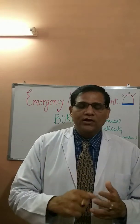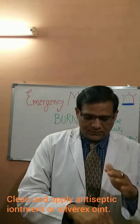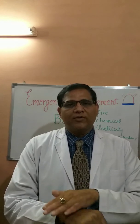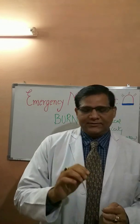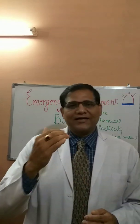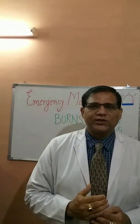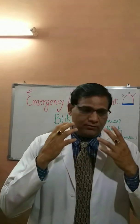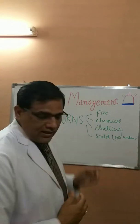If the burn is small, you can wash it with running water, clean it with a sterile pad or cloth, then apply an antiseptic cream such as Silverex or Burnol, which is available to apply at home. But if you can't manage the burn at home, or if the burn is large, you should immediately rush the patient to the nearest hospital. That is very important, because giving first aid to this patient is essential to reduce morbidity and mortality.